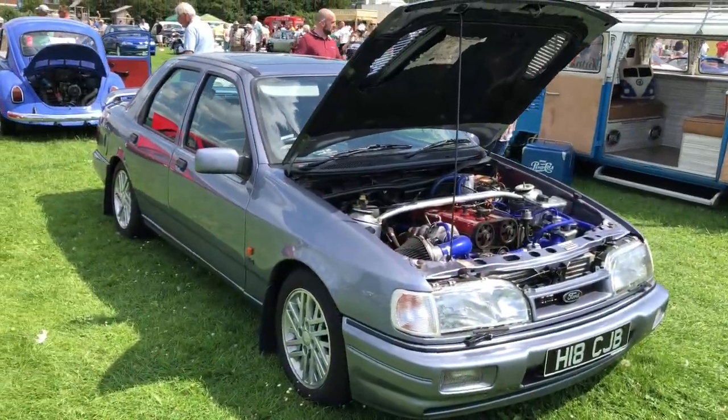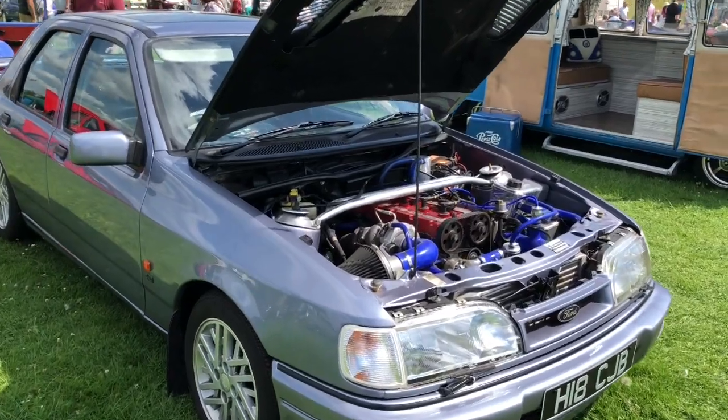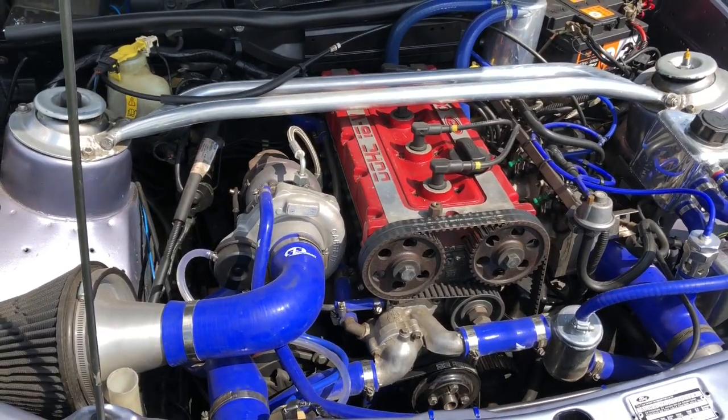Next is a 1988 Ford Sierra Sapphire 4x4, originally coming out of the factory with over 200 horsepower. Many of these, like this particular model, have seen some modifications that will make them much faster.